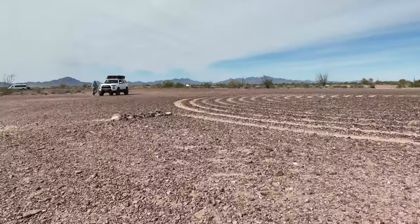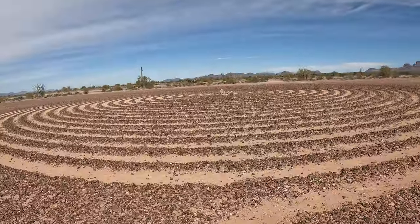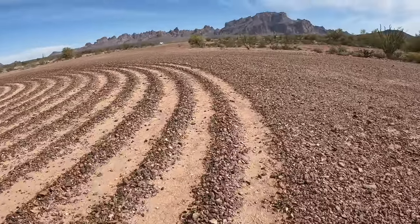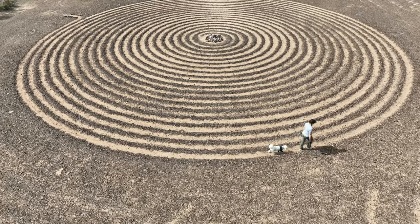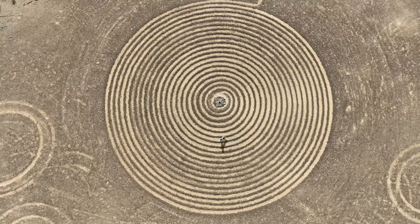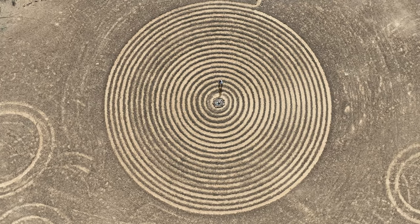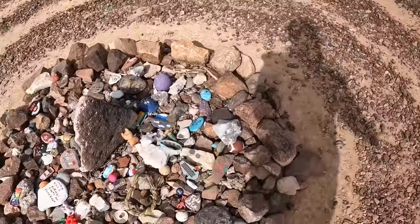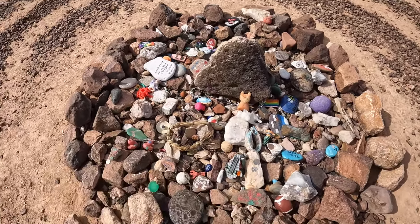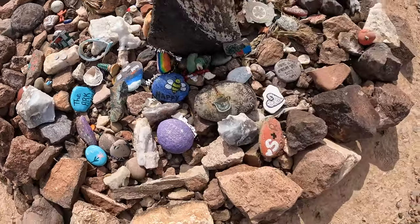You can walk around the circle if you want. What is it? It's called the Spiral Labyrinth. Someone just made it? Mm-hmm. Oh, cool. All right. It goes to the middle. It's got all kinds of rocks and memorabilia that people have left. It's really cool.